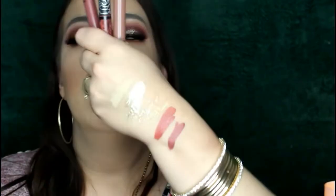This is like an orangey red. It's so beautiful, you guys. Lolita 1 is more of like a berry pink. I don't know, they're both really, really pretty. I absolutely love her formula. She has some of the best liquid lipsticks. I'm just in love with these.